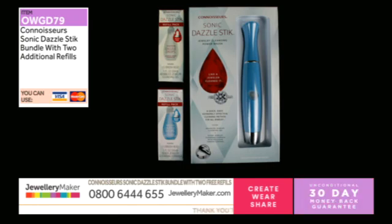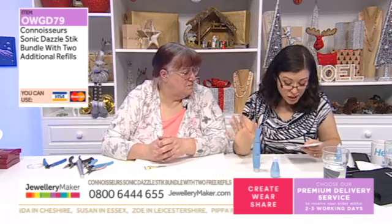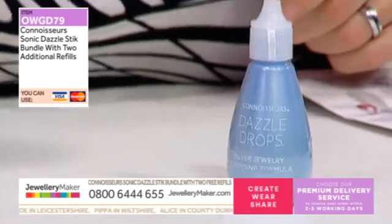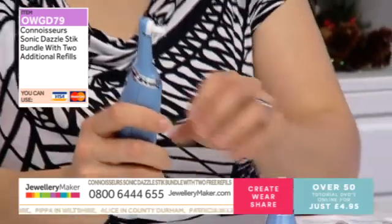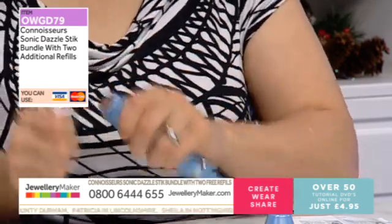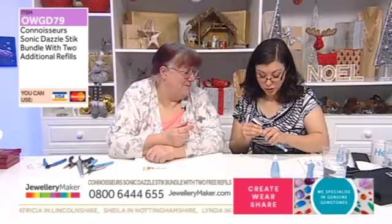So you will be getting your silver jewellery cleaning cream, which is this one, and you will get a Dazzle Drops advanced jewellery cleansing gel. So you'll get a cream for your silver. You will get a cleansing gel for your gold, platinum, diamonds, fashion jewellery and precious stones and semi-precious stones as well. So that one's actually a really, really nice one to use. It's like a little toothbrush. Do we have any batteries in this? Is it battery operated? Yes.